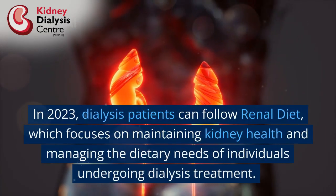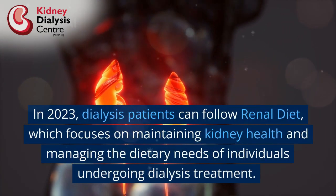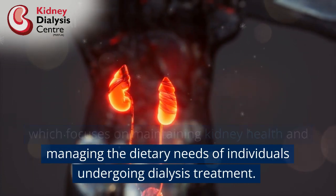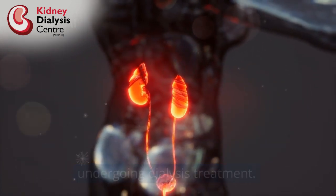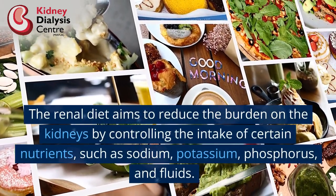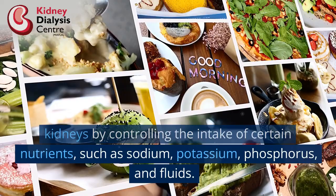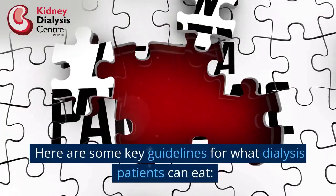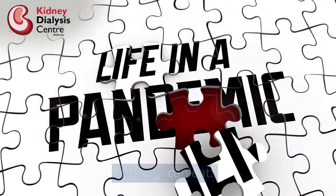In 2023, dialysis patients can follow the renal diet, which focuses on maintaining kidney health and managing the dietary needs of individuals undergoing dialysis treatment. The renal diet aims to reduce the burden on the kidneys by controlling the intake of certain nutrients, such as sodium, potassium, phosphorus, and fluids. Here are some key guidelines for what dialysis patients can eat.